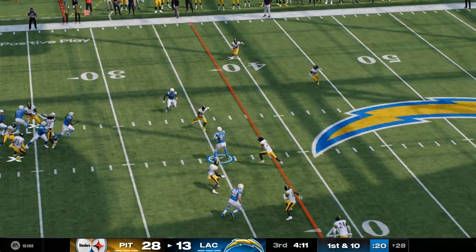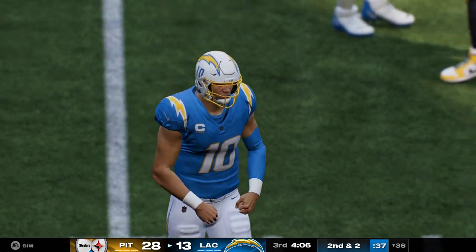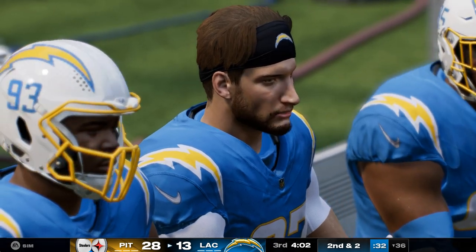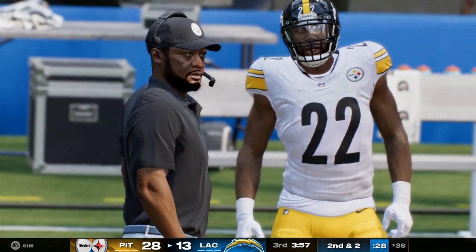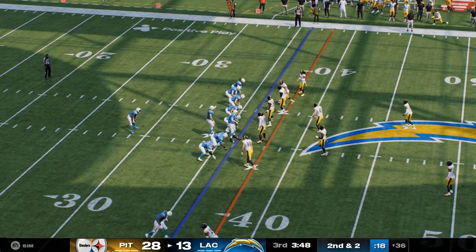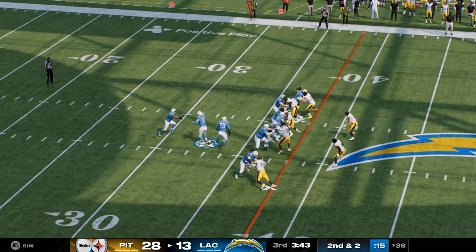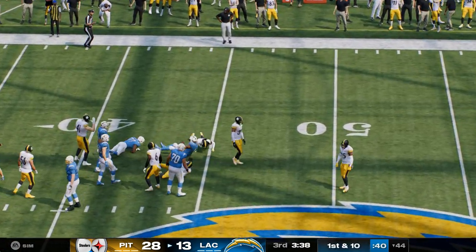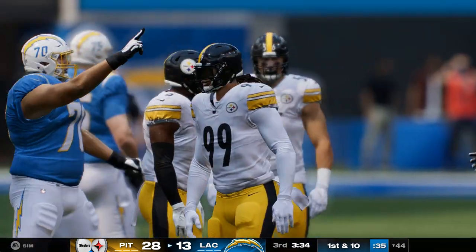Now, Herbert. He connects with Disley. That's a nice pickup on a first down throw. It's a gain of 8. Here's 2nd and 2. Here's Edwards. Good for a Chargers first down. Good running. Gets him to about the 44.